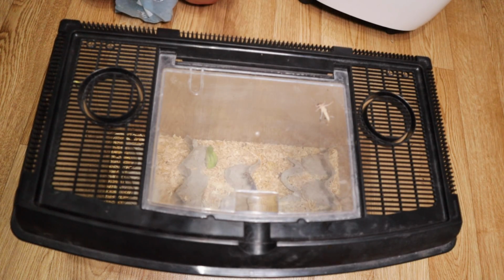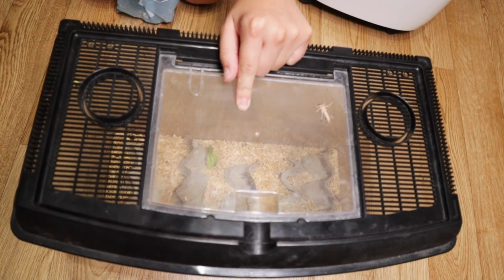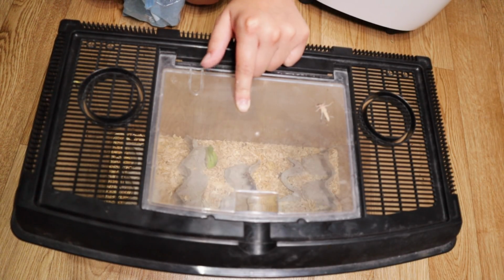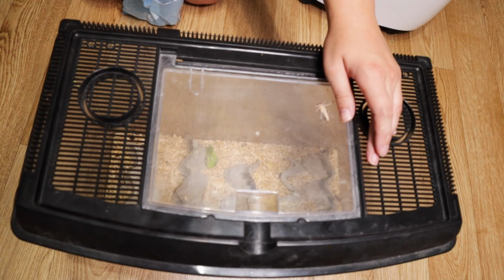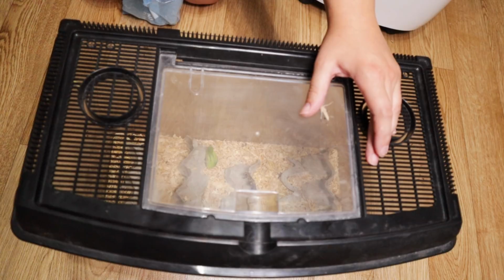Next up we have locusts. Now I'm not going to take off this lid because they will jump out. That's one thing I found with locusts in comparison to crickets, they jump a lot higher. But I have found that they don't smell as much, they don't make any noise, and the gecko loves them. A downside is I don't think you get as many for your money. If I fed these every day, it would cost me so much.